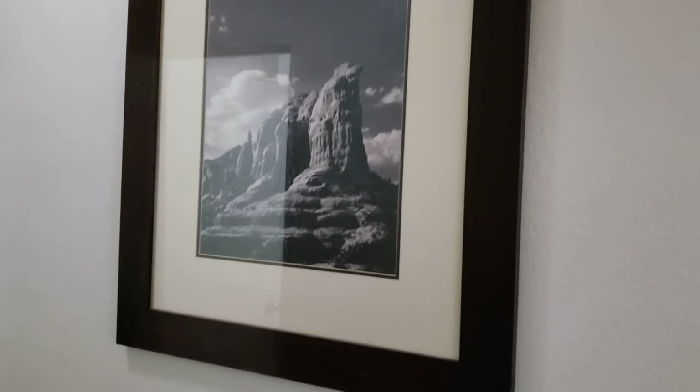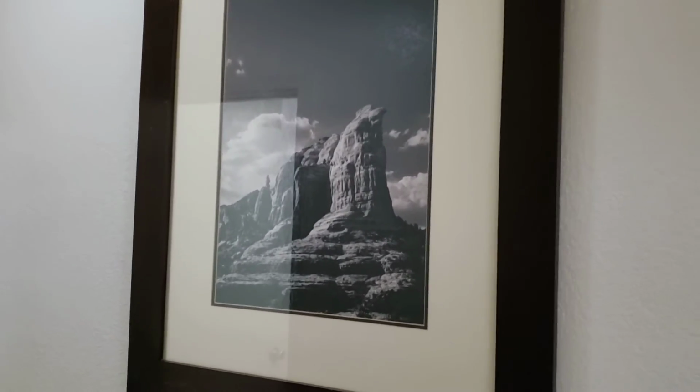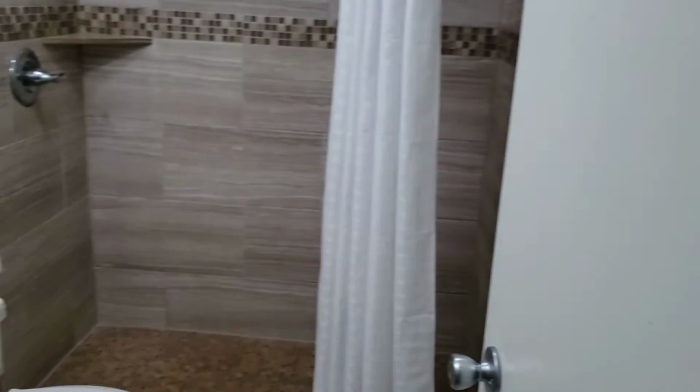The furniture does show some wear and tear. Nice picture on the wall. Now we'll go check the bathroom.